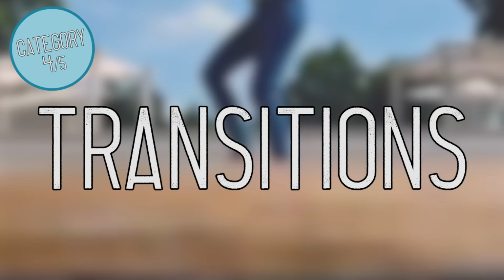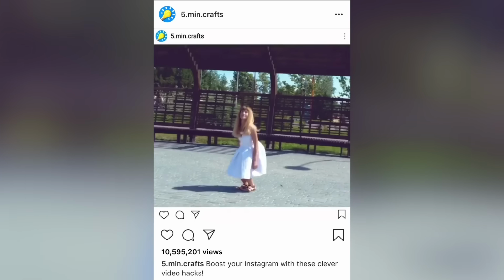So the next category is the transition category. And there actually aren't a ton of these on Instagram yet, but there are some, and I think they're mostly based on the Musical.ly, or I guess it's called TikTok now, transition style.